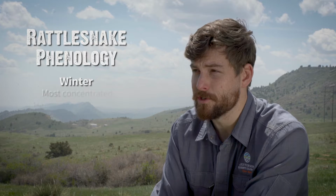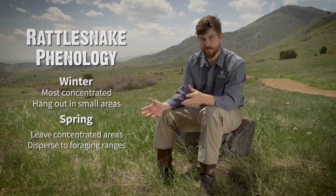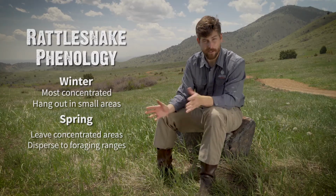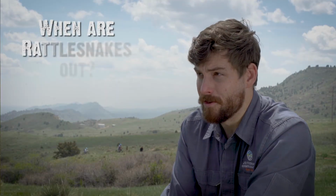So in the winter, they tend to be at their most concentrated. They're going to be hanging out in smaller areas. As the snakes warm up in the spring, so generally in March, April, and early May, they're going to leave those concentrated areas and they're going to disperse out into their foraging ranges. And a foraging range for a rattlesnake is anywhere where they can find their prey, small mammals.